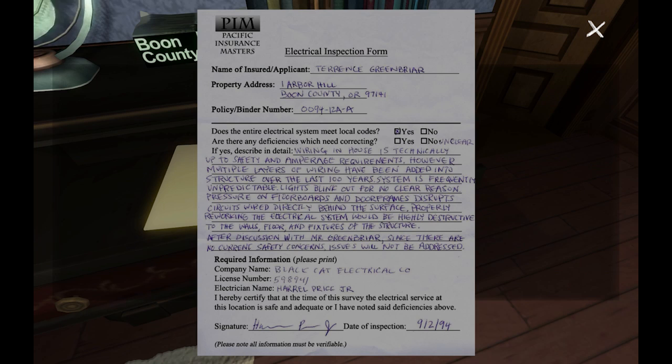Electrical inspection form. All right, let's see. Does the entire electrical system meet local codes? Yes. Are there any deficiencies which need correcting? No. If yes, describe wiring. This is unclear. Wiring a house is technically up to safety and amperage requirements. However, multiple layers of wiring have been added into structure over the last 100 years. System is frequently unpredictable. Lights blink out for no clear reason. Pressure on floorboards and door frames disrupts circuits wired directly behind the surface. Properly reworking the electrical system would be highly destructive to the walls, floor, and fixtures of the structure. After discussion with Mr. Greenbrier, since there are no current safety concerns, issues will not be addressed. Black Cat Electrical Company.